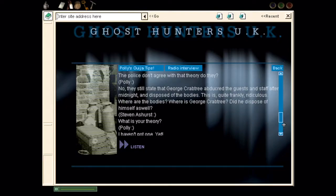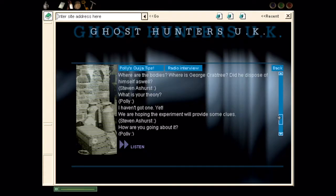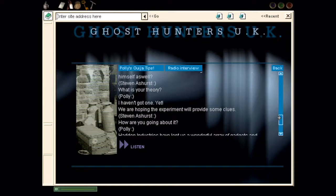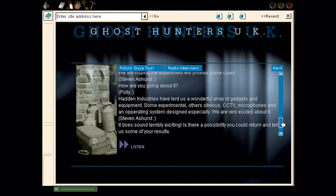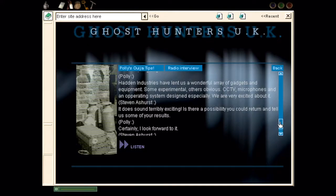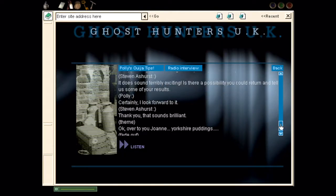What is your theory? I haven't got one, yet. We are hoping the experiment will provide some clues. How are you going about it? Haddon Industries has lent us a wonderful array of gadgets and equipment, some experimental, others obvious. CCTV, microphones and an operating system designed especially. We are very excited about it. It does sound terribly exciting. Is there any possibility you could return to tell us some of your results? Certainly, I look forward to it. Thank you, that sounds brilliant. Okay then, over to you, Joanne.